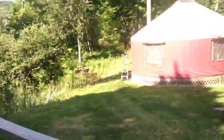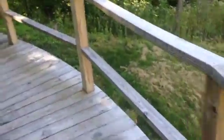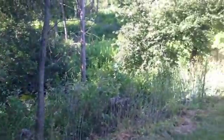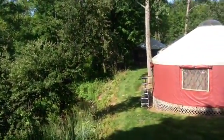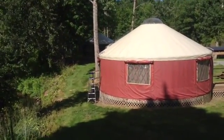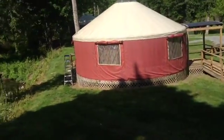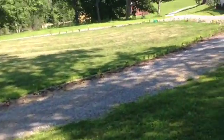Now the largest yurts, the red one and the green one, both have a curved deck around the side of them. And you can see we have apple trees and water flowing right behind, so it's really peaceful and gorgeous when you come here. Now you see some of the little windows are a bit hard to find, so I have a nice step ladder there that you can use to climb up and down. Please don't balance on each other's shoulders.